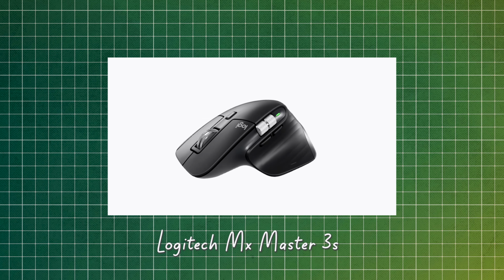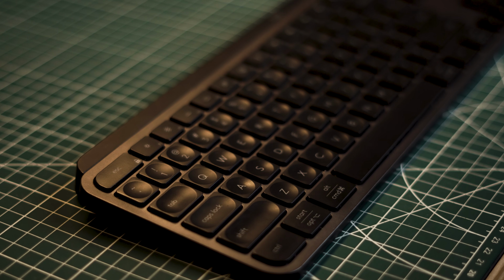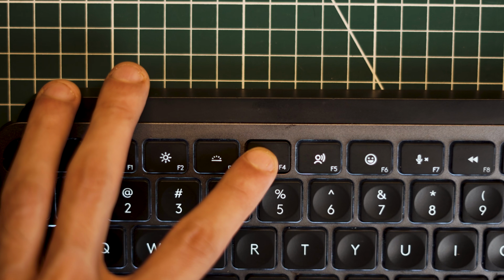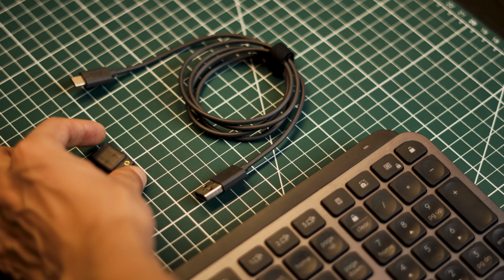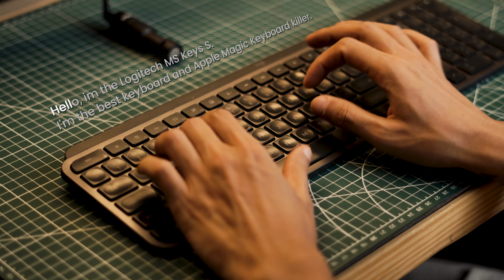I love its infinite scroll wheel and I think it's perfect to pair with the Logitech MX Keys S, which is my keyboard. This is a perfect replacement for the Apple Magic Keyboard. It can pair up to 3 devices and it does have a backlight. For charging, there is a USB Type-C to Type-A cable, and the battery can last about 10 days with the backlight on or 5 months if you don't use the backlight. Of course, the sound of the keyboard is something like this.